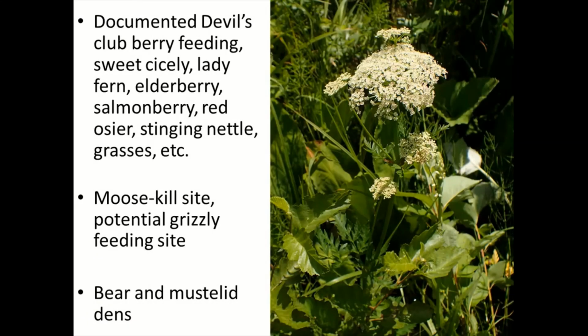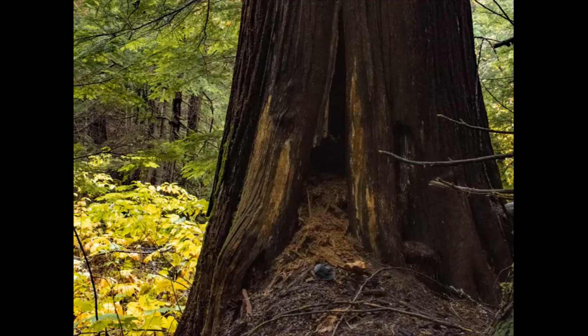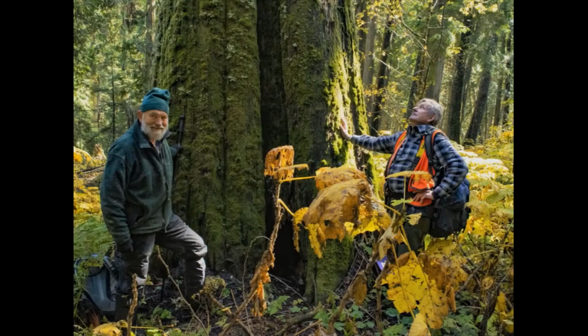And we also came across an interesting moose kill site where the carcass had been dragged, and that indicated a potential grizzly feeding site. And we have found smaller excavated cedar dens as well, so this is likely a mustelid denning site, and there's still so much more to see here. And here are directors Wayne and Craig with a giant cedar black bear den.